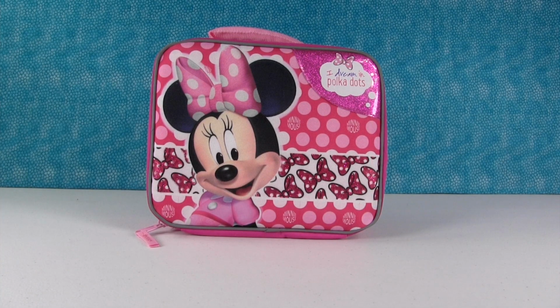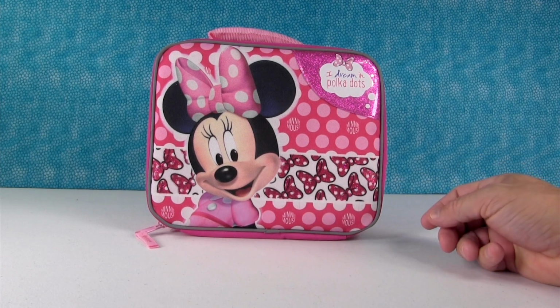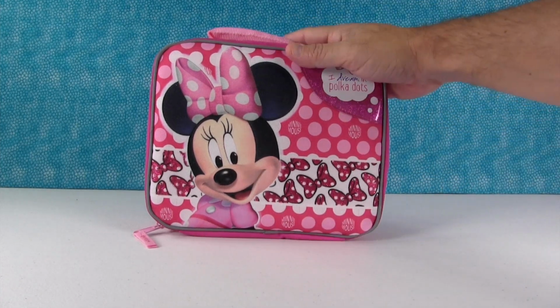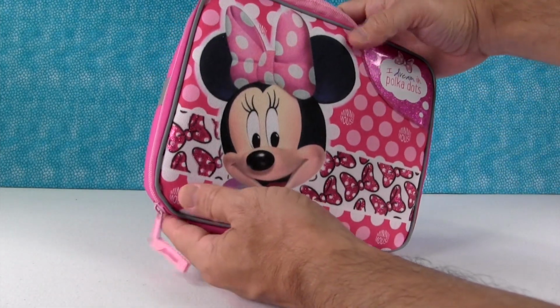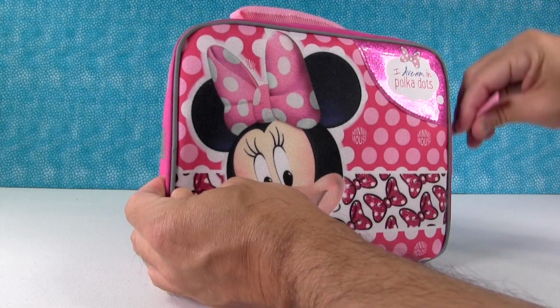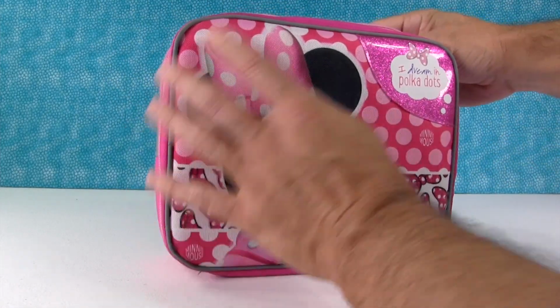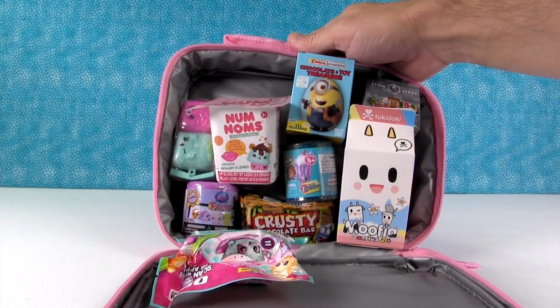And today we are here with the Minnie Mouse Lunchbox. Yay! We think this lunchbox is so cute. I love it. And it contains the perfect lunch. Let's open it up and see what's inside. So there's a ham and cheese sandwich and an apple and some carrot sticks and a juice box. Close. There's toys.